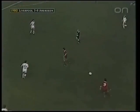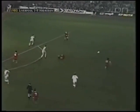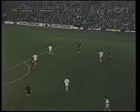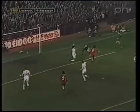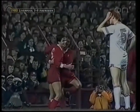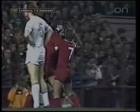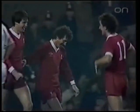Nice little touch from Johnson, taking it back now from Cohen. Dermot, Souness, Dalglish. Hansen is up there, this is McDermott, and he's onside, and Hansen scores. And Liverpool are in that mood. It needs something very special to shut them out.